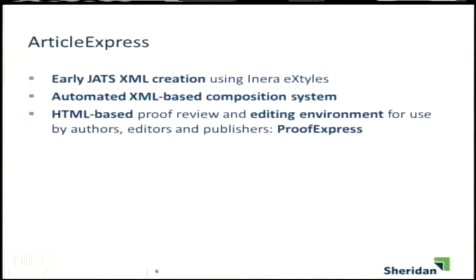come down a little bit lower, but first, the real elements of ArticleExpress are the early JATS XML creation. We use Xstyles from Inera, the automated XML-based composition system, which as I have noted is Typify, and our proof review system we call ProofExpress, which is HTML-based. So it's an XML editor, but it's browser-based. The editors are going to look at it, and it's going to look very much in a friendly HTML format for them.